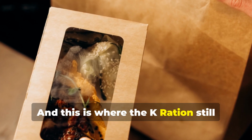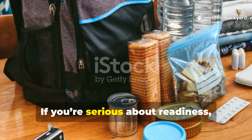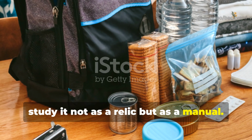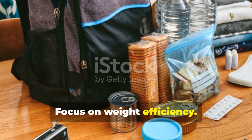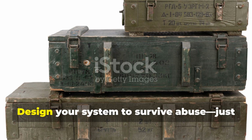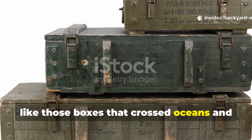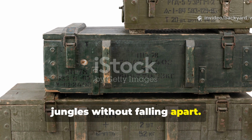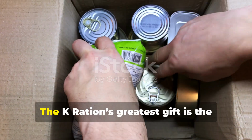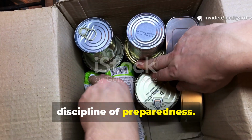And this is where the K ration still speaks directly to us today. If you're serious about readiness, study it not as a relic, but as a manual. Focus on weight efficiency. Plan for psychological balance. Design your system to survive abuse, just like those boxes that crossed oceans and jungles without falling apart. The K-ration's greatest gift is the discipline of preparedness.